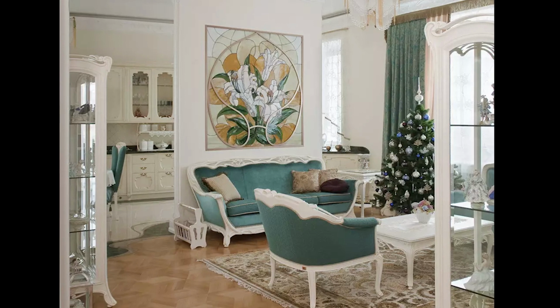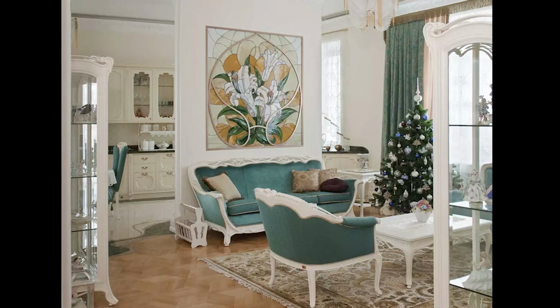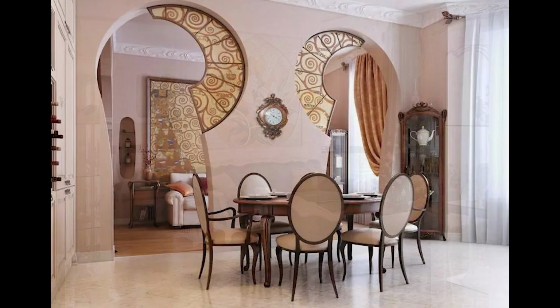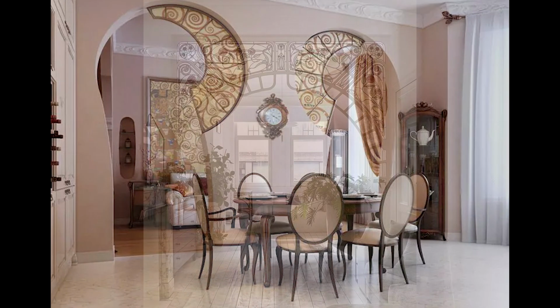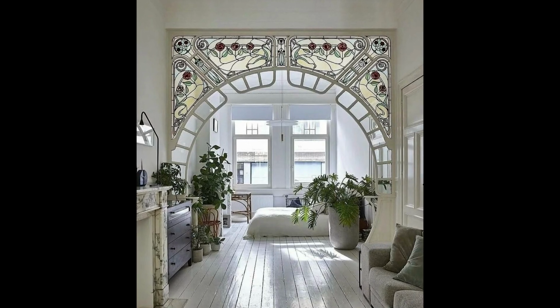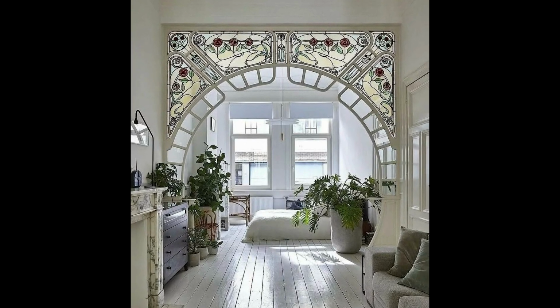So Art Nouveau is an artistic movement from the late 19th and early 20th centuries. It's characterized by its intricate organic designs and flowing curvilinear lines. It's very much inspired by nature. You'll often see motifs such as flowers, vines, and insects incorporated throughout the interior. And you'll often see it applied to architectural elements, furniture, and even decorative pieces.